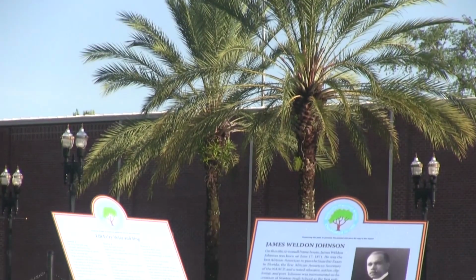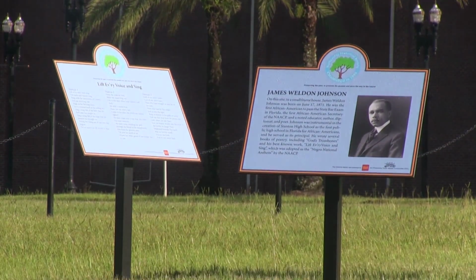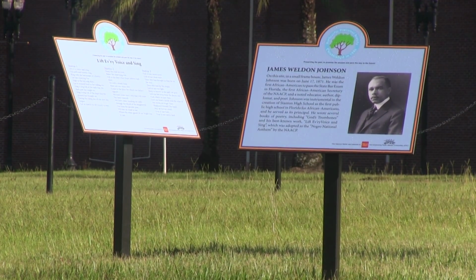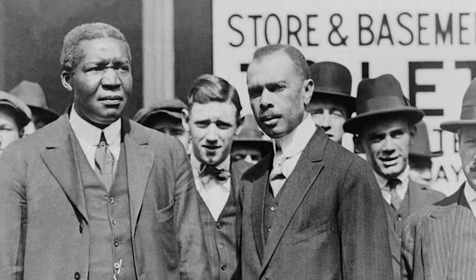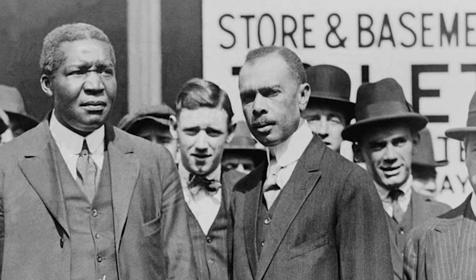The James Weldon Johnson birth site unfortunately no longer has a home on it, but it's still a very significant site to the history of our city and to the rich cultural heritage that's still there.